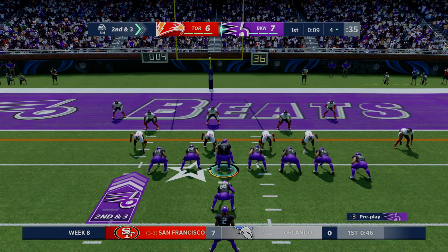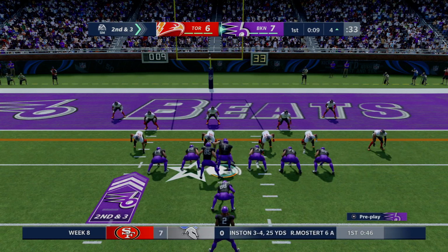Here's 2nd and 3. While the training staff takes a peek, we'll take a break.